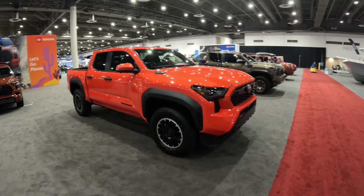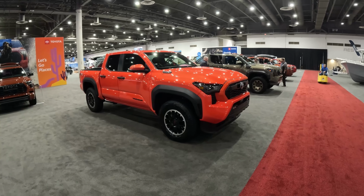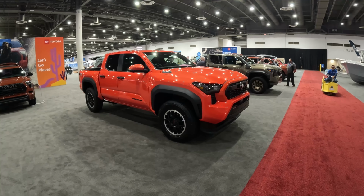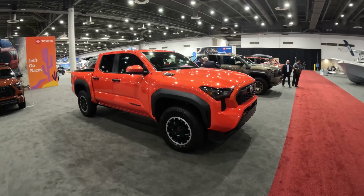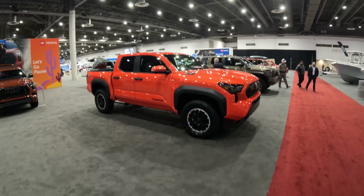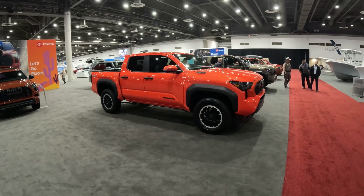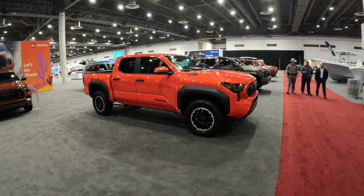Fuel economy on this one without the iForce Max, which is what is actually under the hood of this one, and will be a late availability. But the standard 4-cylinder gets 19 city, 23 highway, 20 off-road. The SR5 starts at $39,400. The TRD Off-Road, like we see here, starts at $42,900.